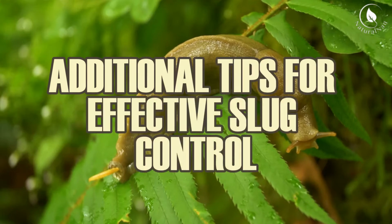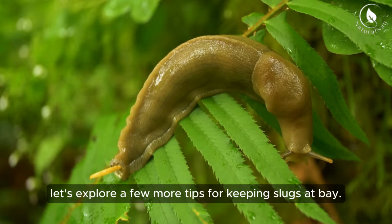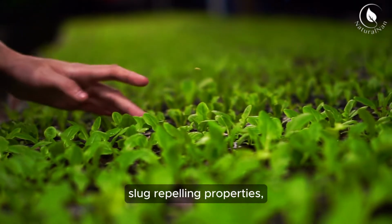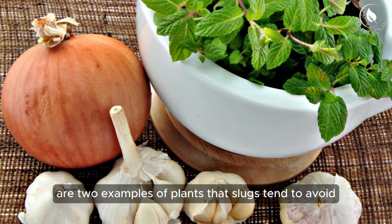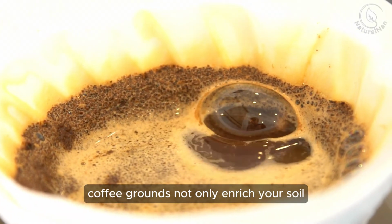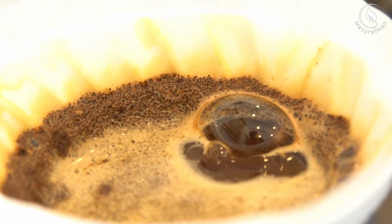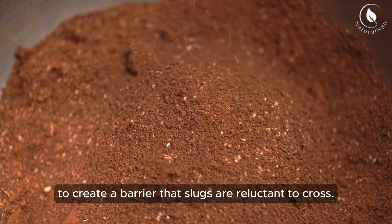Additional tips for effective slug control. Before we wrap up, let's explore a few more tips for keeping slugs at bay. Did you know that certain plants have natural slug-repelling properties? Mint and garlic are two examples of plants that slugs tend to avoid due to their strong scent. Consider planting these around your garden as a natural deterrent. Additionally, coffee grounds not only enrich your soil, but also act as a barrier against slugs. Sprinkle them around the base of your plants to create a barrier that slugs are reluctant to cross.